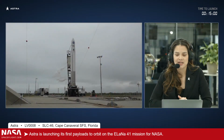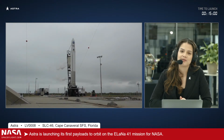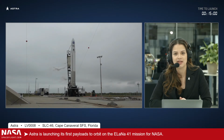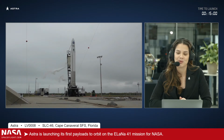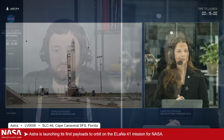And we do have an update for you all. Unfortunately, due to a range asset that has gone out of service today, we are going to stand down from today's launch attempt of the ELaNa 41 mission. Our launch window does extend to tomorrow as well, at the same time, 1 to 4 p.m. Eastern Time. And you can follow us on Twitter at Astra for updates on the latest. Thank you for joining us today, and we're going to give it another try tomorrow.